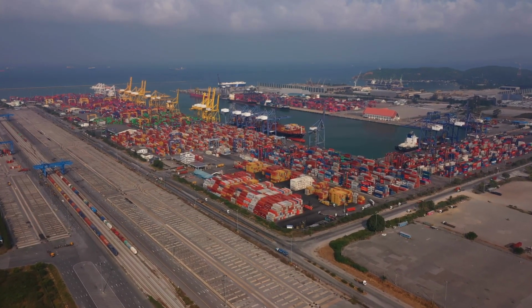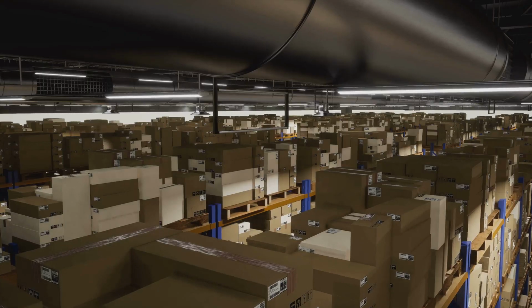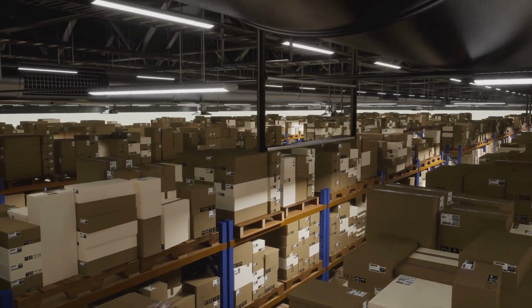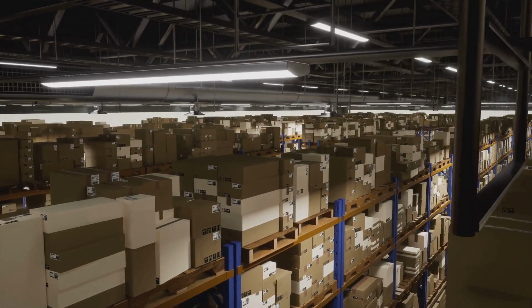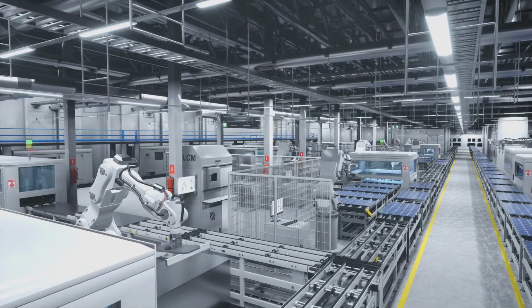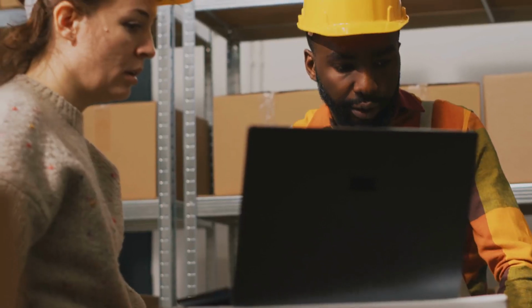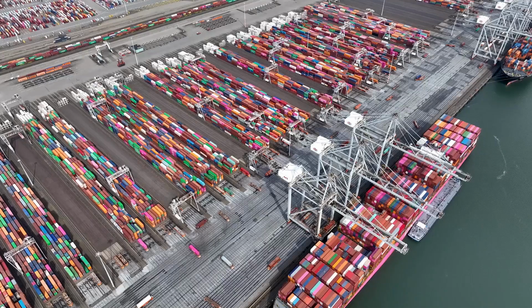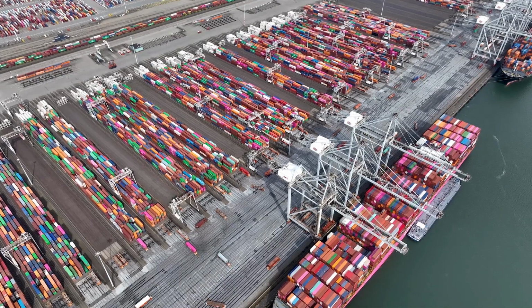Welcome to our series on real-world supply chains, where we break down the secrets behind how global giants like Amazon, Apple, Nike, and Tesla deliver products across the world. From sourcing and manufacturing to logistics and last-mile delivery, we'll show you how businesses predict demand, manage risk, and stay one step ahead. Supply chain, the hidden engine behind everything.